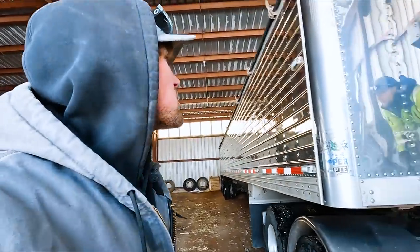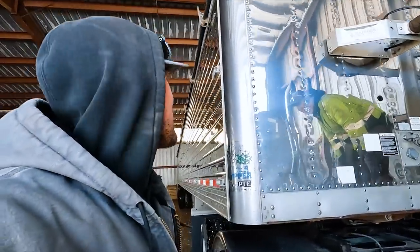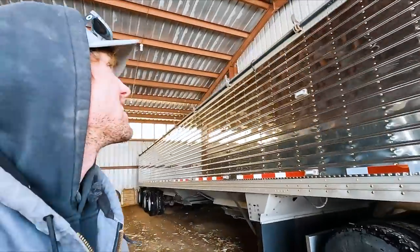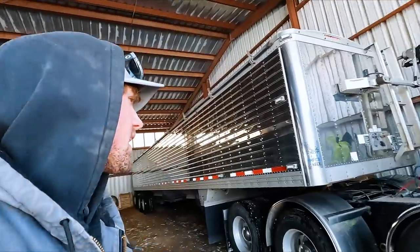Brody, you really got her shined up. It's beautiful. Should see it in the sun. Should see it in the sun? I believe it. What you clean? So he cleaned this up last Friday.